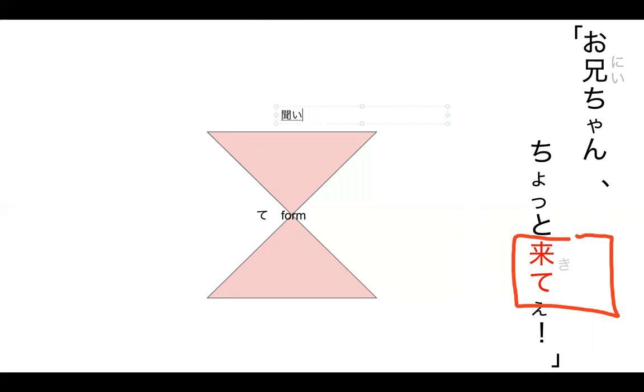Kitte. The short. Kitte. Which is the same, which if you want the dictionary form would be kuru. To come? Yes. So what is the kitte meaning here? Oni-chan, chotto kite. Come after a bit or come now? Yes. It's just come here a little bit. Come for a short period of time, basically.